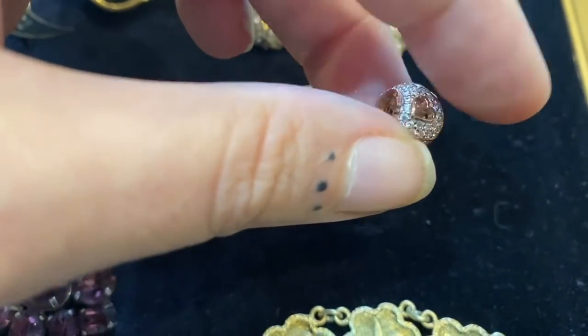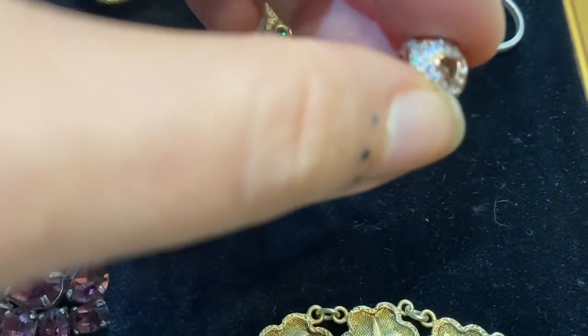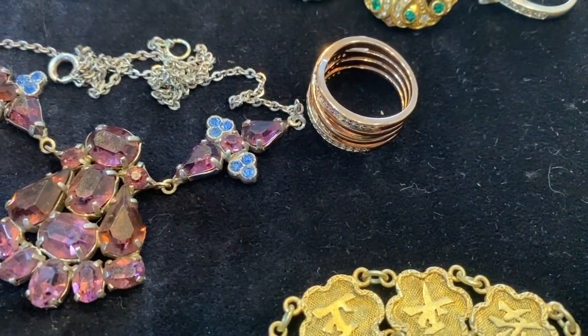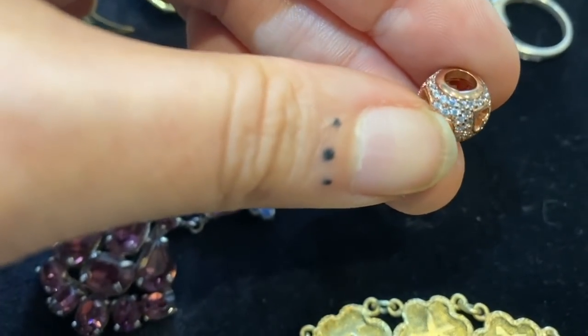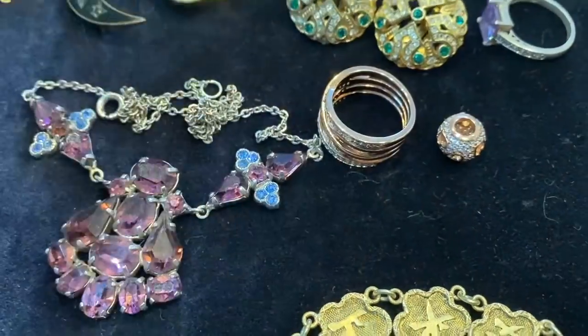And with this Pandora one, I don't think you can tell by look, but you can sort of tell by feel. There's one that just sticks out a tiny bit. See if I can. No, I can't find it now. No, I don't know. But yeah, there's one on there anyway.